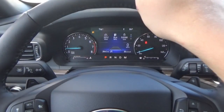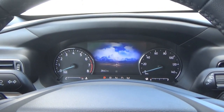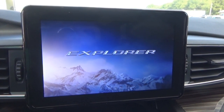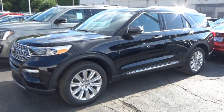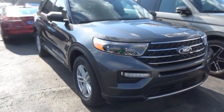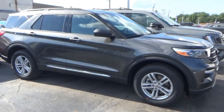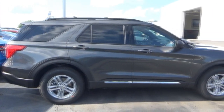All right, so that's it. So I got it parked where it was. Go ahead and shut it off. And just for quick comparison, this is the XLT that we just got. So it looks similar to a regular XLT from the last generation. They do look longer. I think they look good.